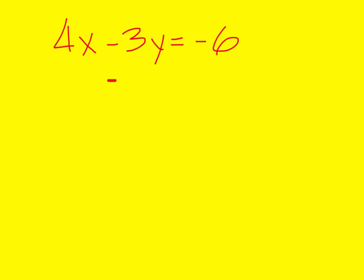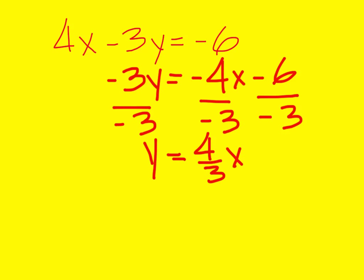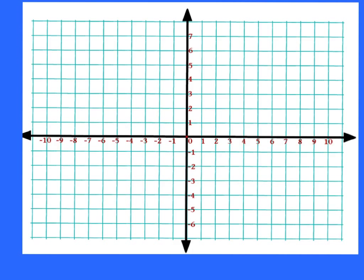For the practice problem, you should have a negative 3y equals a negative 4x minus 6, and then divide everything by negative 3. When you do that, you get a positive y equals positive 4/3 x plus 2. We have to graph it, so we need a dot on 2. We're going to go up 4 and then to the right 3 and then draw the line.